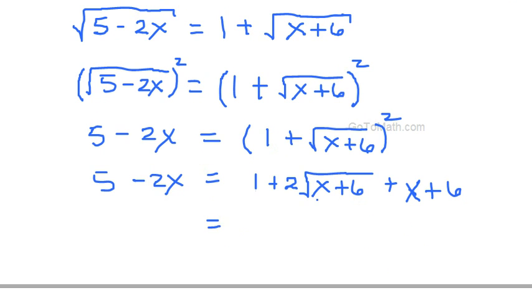It is terrible. We've got 6 plus 1 is 7. Let's go ahead and take things over here to the left. So we take that x over.